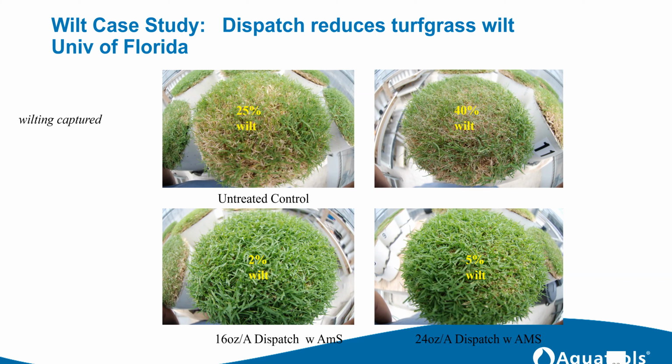But looking at down in Florida, where we did some work, it's on Bermuda grass, but it still has a powerful story of where you're taking the amount of moisture and measuring the amount of wilt at 25% in an untreated area to about half, up to 40%, and then using Dispatch, you're reducing that down almost a good 50% to about a half ounce per acre on the bottom right, where they're using ammonium sulfate, and the wilt is actually reduced dramatically.